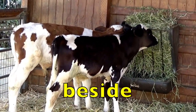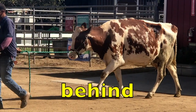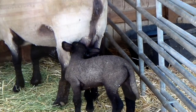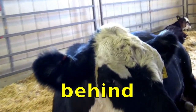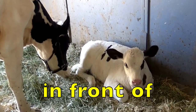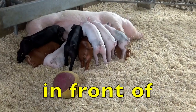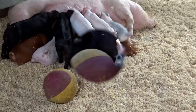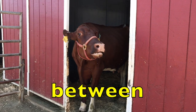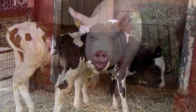Where is the calf? Beside the other calf. Beside, beside. Where is the cow? Behind the farmer. Where is the lamb? Behind its mother. Where is the calf? Behind its mother. Where is the calf? In front of its mother. Where is the piglet? In front of its mother. Where is the ball? In front of the piglets. Where is the ball? Between the piglets. Where is the cow? Between the doors. Where is the pig? Between the doors.